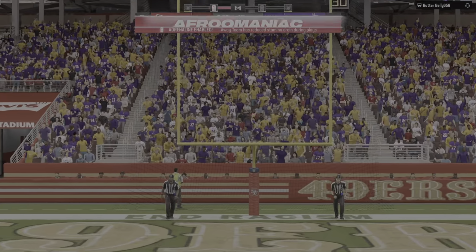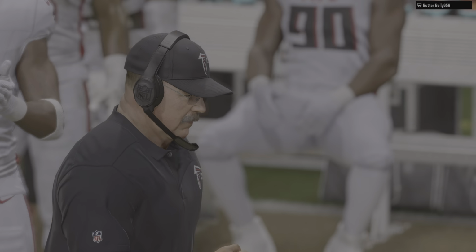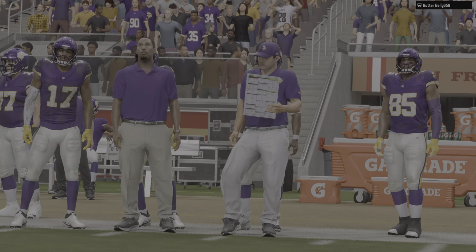And his kick is good. From 52 yards away, he gets it to go. And the Falcons are going to win the game.